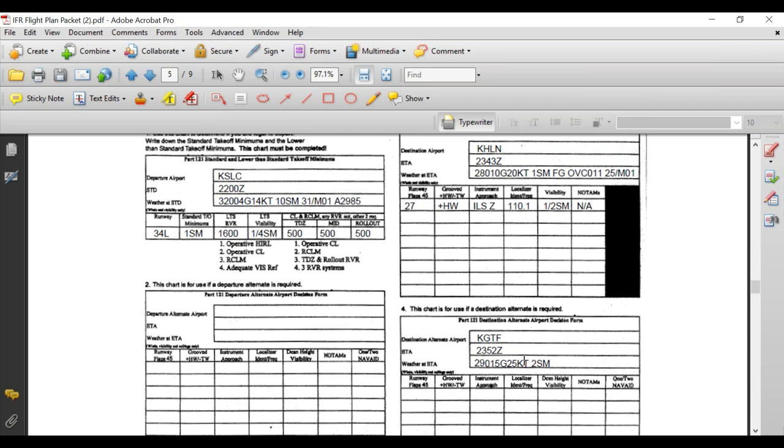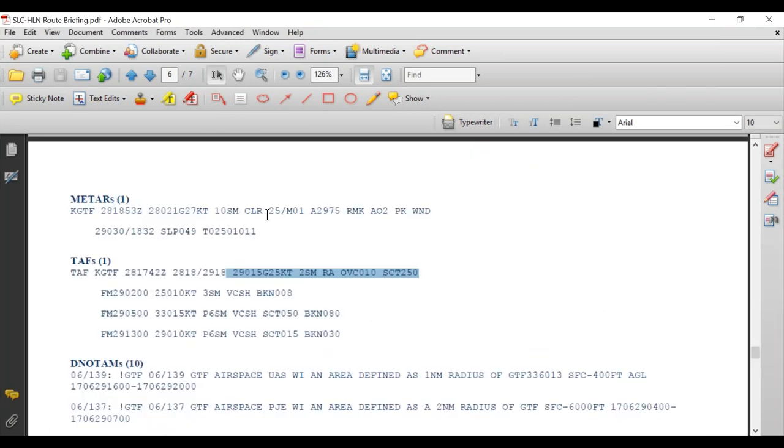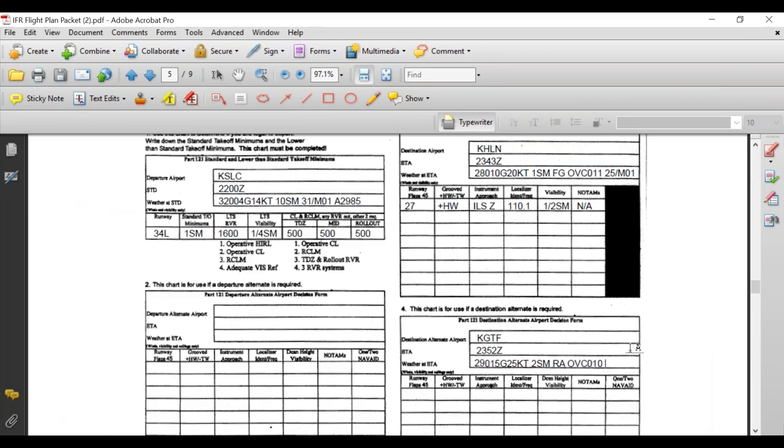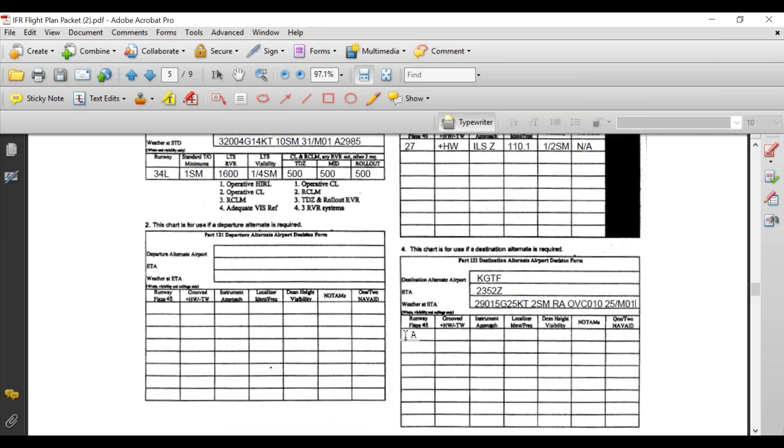So what was the weather on this? 2 statute miles, rain, overcast at 010, scattered 250. Let's see, I'm just going to leave it at the ceiling, and then 25, and then 2975. Okay, so 25, that was still with a negative one there. I don't have room for the altimeter.